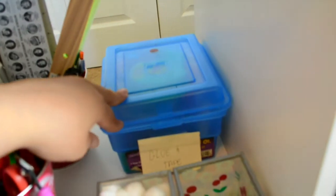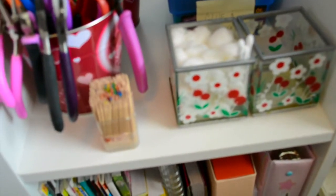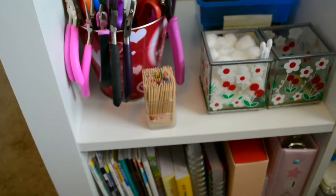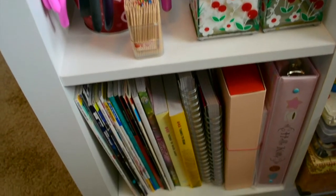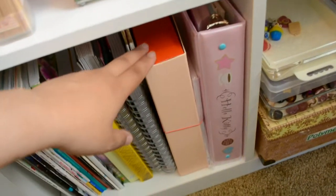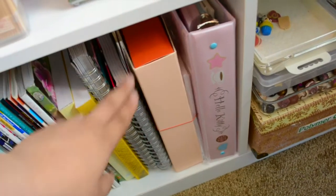And then I have the toothpicks and the cotton balls. There you go. I forgot what it was. I forgot the name of those for a minute. That's my first little square. And then at the bottom over here, I keep some art magazines, craft magazines, my Kiki K planner, and my Hello Kitty binder, which I got in Puerto Rico.